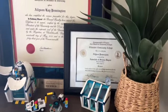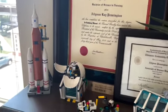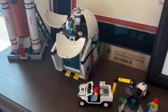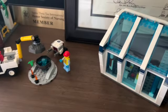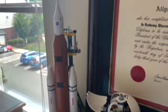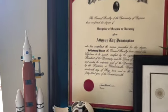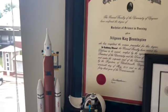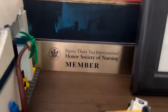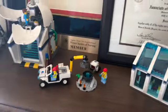And then bringing it up to the third level, I have my nursing degree and my engineering degree. I have this fun little NASA rocket that Joey and I built together. I got this for him last Christmas, and it was really sweet because we built it together, and now it's on display. It's orange and blue, so we love that. It's kind of a UVA theme in here, tastefully. Oh, and there's my little nursing honor society member badge.